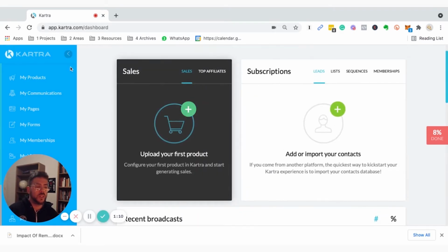So what I'm going to do is go through each of these sections, and I'm going to talk about what I use the most. I'm not going to go through every single little thing, but I am going to go through what I think is the most important. And I'm going to maybe even go through creating some of these things so you can see what it looks like.